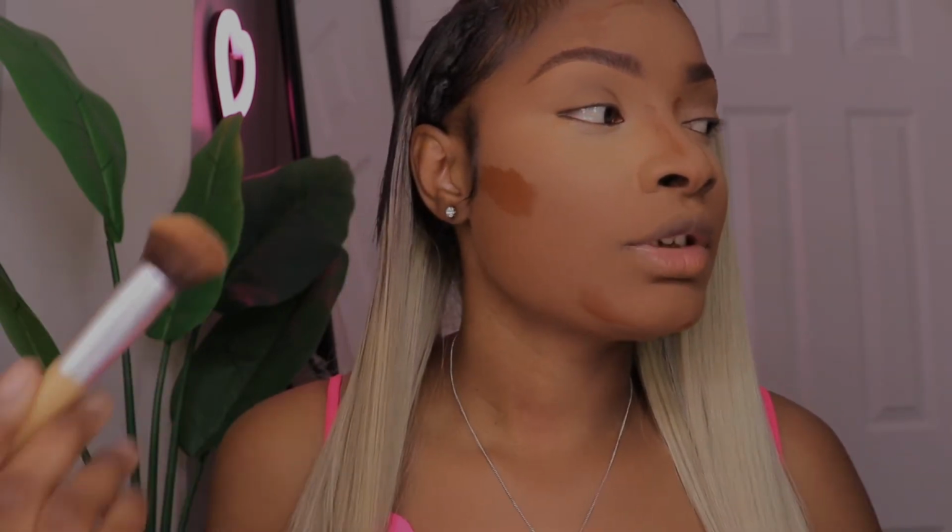When you're doing your nose and stuff, use a small brush. Normally I use the same brush that I use to put on my foundation and contour, because to me it don't really matter. But I have a new brush, which I'm going to try to find to do it.